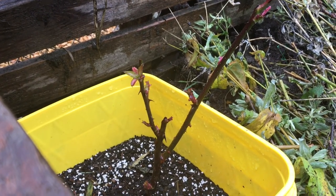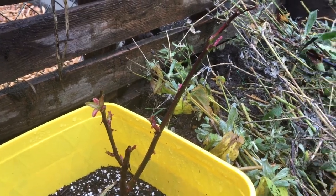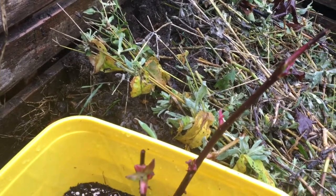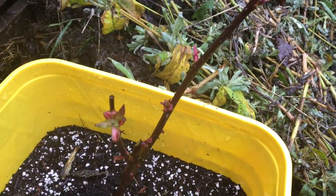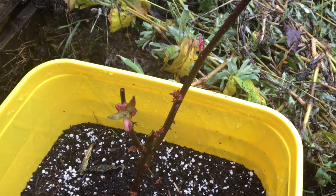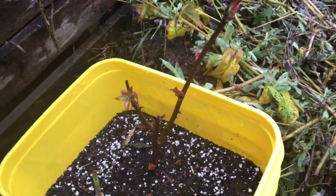I started this because I pruned my roses and I just threw the pruned branches into my compost. And when I came out a couple weeks later to put stuff on the compost, I noticed that the rose had started putting roots down. Like there were roots coming out the side of this branch. So I threw it into soil and there it is.